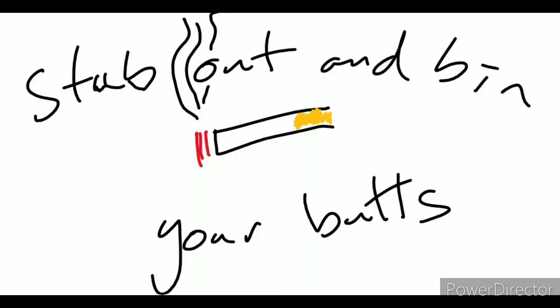If you're a smoker, then stub out and bin your cigarette butts, or put them in a tin if you're on the beach and there's no bin nearby. The nicotine causes a problem, and there are microplastics contained within the filter tips, so stub out and bin.